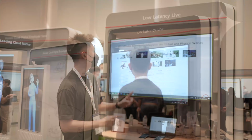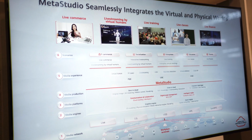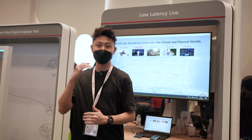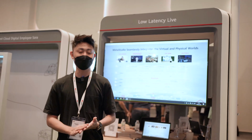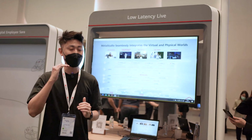Alright guys, so we are here at Low Latency Live. But before I explain about Low Latency Live, it's very important that you know it's basically powered by Meta Studio, which seamlessly integrates the physical and virtual world. Right, so low latency here will basically reduce latency so you can get the most instant updates directly from the source itself. It doesn't matter if you're watching the content on a phone, a tablet, or even on your computer. Basically, it will reduce the latency to the point where it's almost instant.